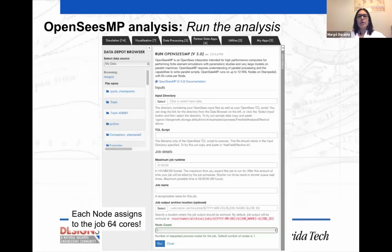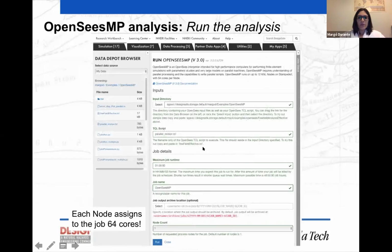In particular, using the portal, you can ask for up to 12 nodes, so 12 times 64 cores in total. Once you fill the form, everything will look similar again. Again, it's very important to set the maximum job runtime, and in this case you have to know that this is the time that you are asking for each core that you are using.